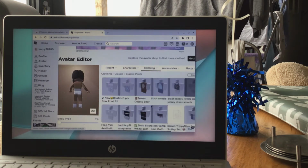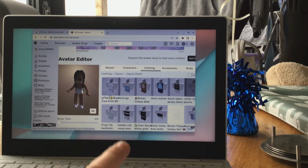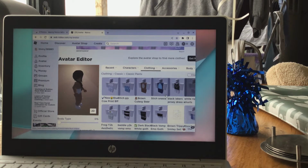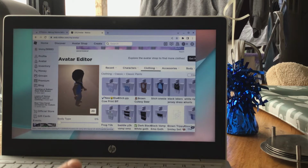So let's go on to, well, I think pants. First of all, I've got this new cow print BFF shirt. Wait, I've got the Stitch PJs. This is the matching leggings to them. This is the brown cutie bear bottom of the Stitch onesie, leggings, black Lakers dress and shorts. That's the white shorts that I've got on right now. And then I've got these froggy pants. I will try them on. Then I've got black tattoo leggings or whatever they're called. Dark black white goth.